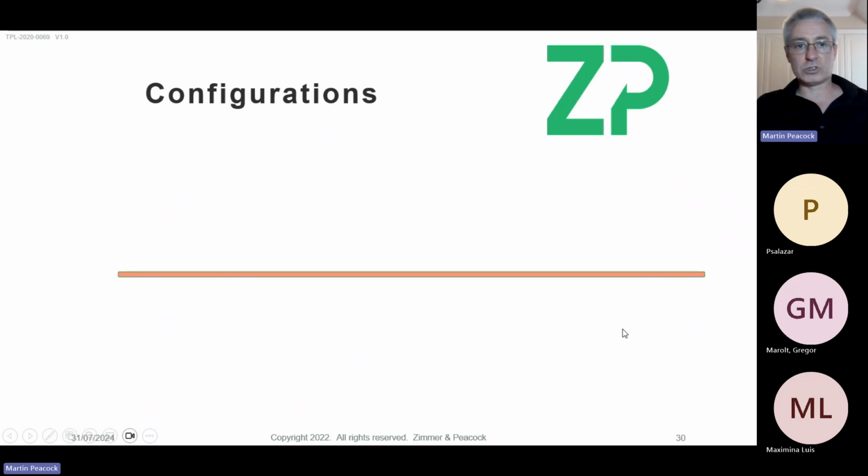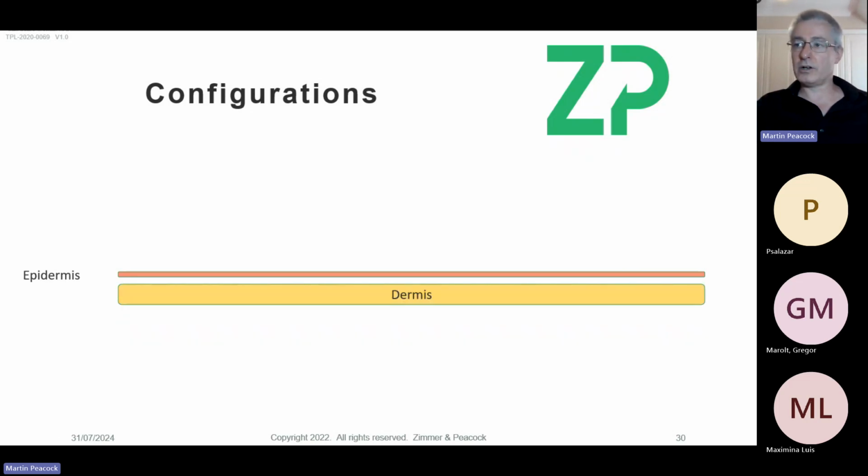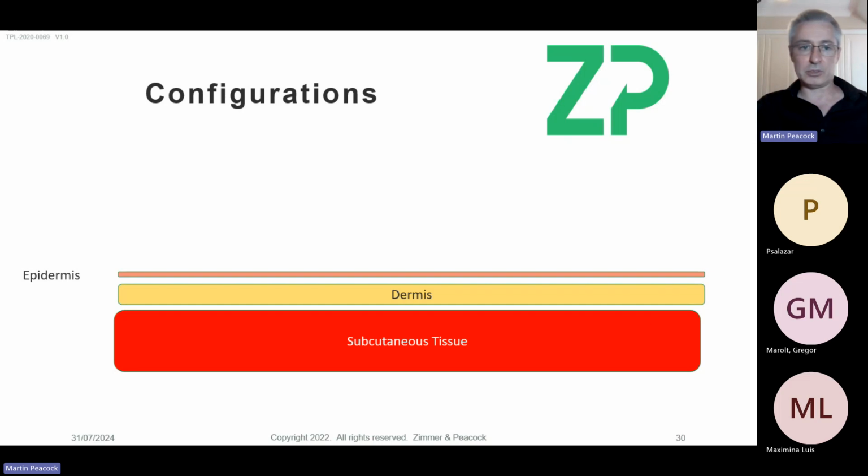The reason that we at ZP were super interested in all these wearables is because there's a real pull from the market for it. But you can do wearables in many form factors. Here I've got a kind of mock-up of the skin where you've got the epidermis, the outer layer of skin, which is often made up of dead skin cells. Then you've got the dermis, and then the subcutaneous tissue.